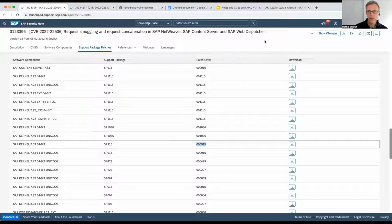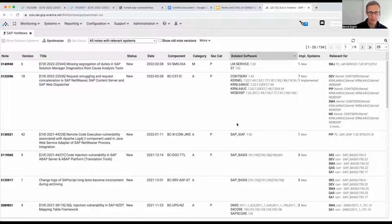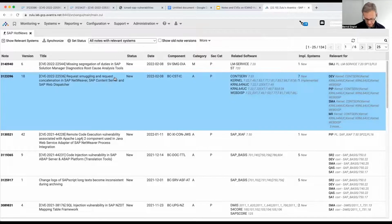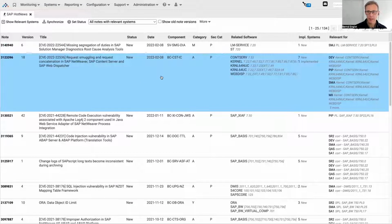Now let us go to an Avantra system and see what we have here, right? So Avantra in its latest release has a very, very cool new functionality. Let me make this window big here. Okay, which is SAP HotNews. So since release 22.10, Avantra directly downloads the HotNews from the SAP support platform, and actually we are always in front of even the mail.